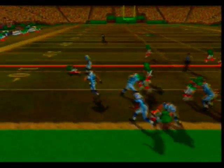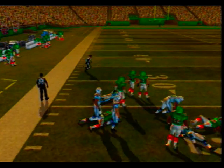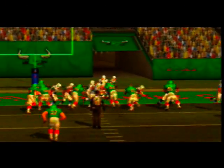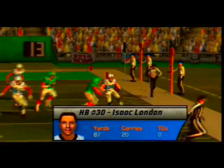The home team line up in a 4-3. Off and running. Johnson is there for the tackle. Hey, if you can keep running the ball in the fourth quarter as you're playing catch-up, that's an advantage you have over the defense because it keeps them off balance.